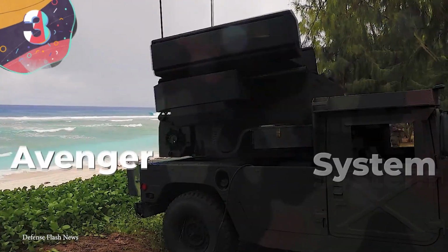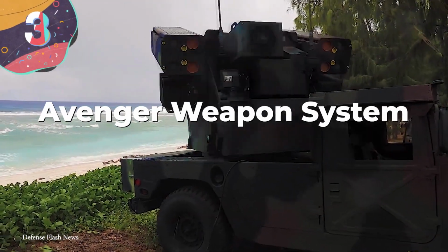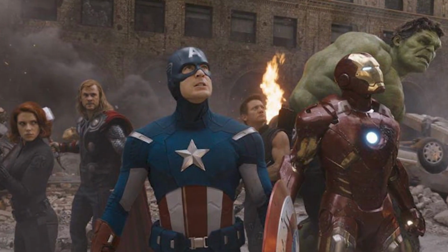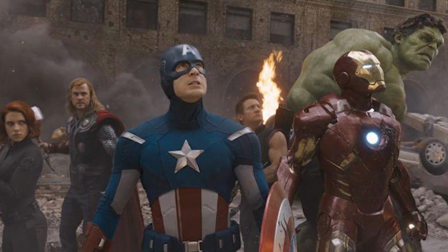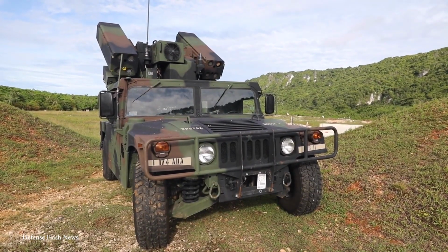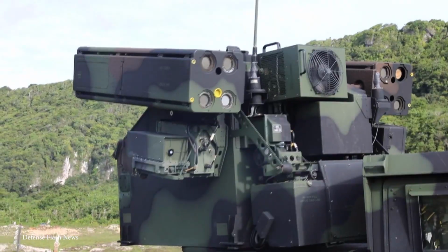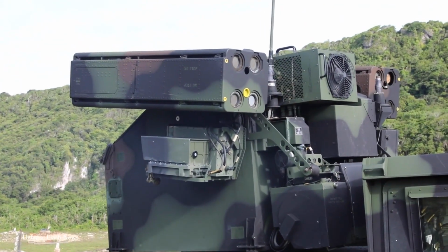Number 3. Avenger Weapon System. The Avengers have been a household name for years, saving the world like it's their day job. No, not those Avengers. We're of course talking about the Avenger Weapon System. While the United States Army may have troops on the ground moving across different bases and garrisons, there's also the threat of an air attack.